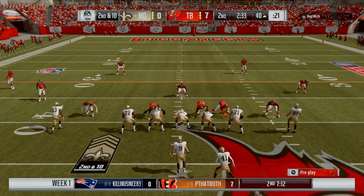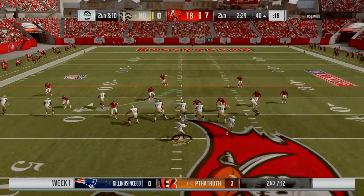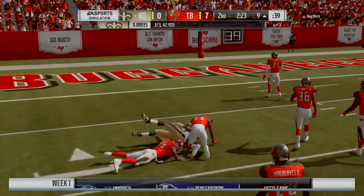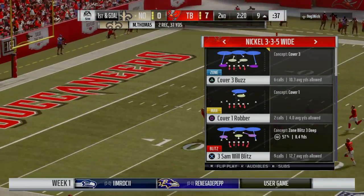Here's 2nd and 10 from the 20. Ready. Waiting. Breeze to throw on 2nd down. And that is caught. One-handed. Oh, my, he pulled it in. That goes for a gain of 31.